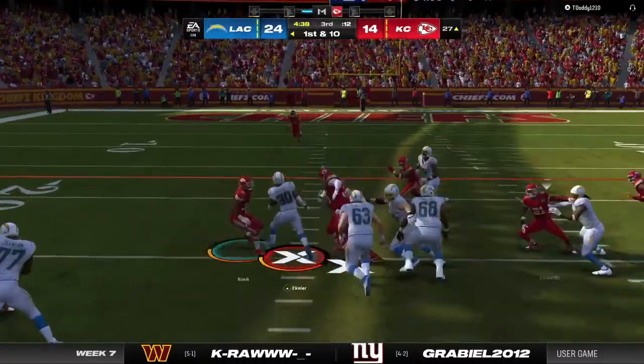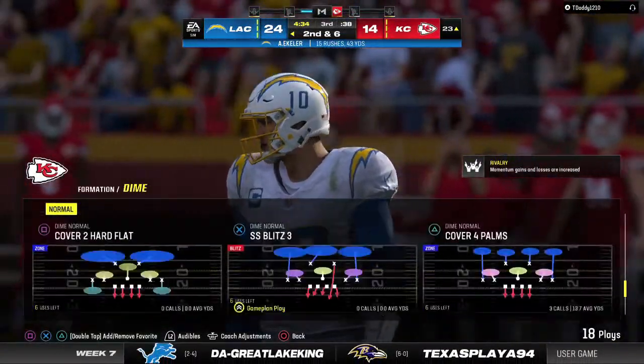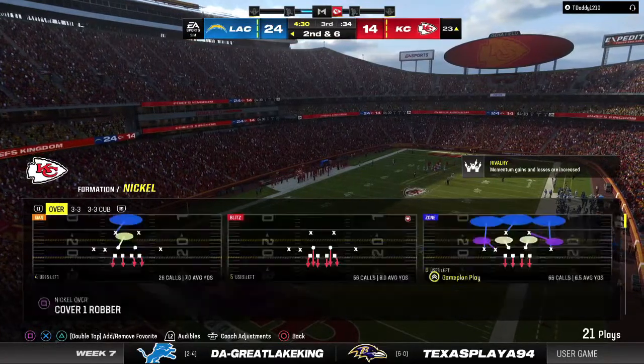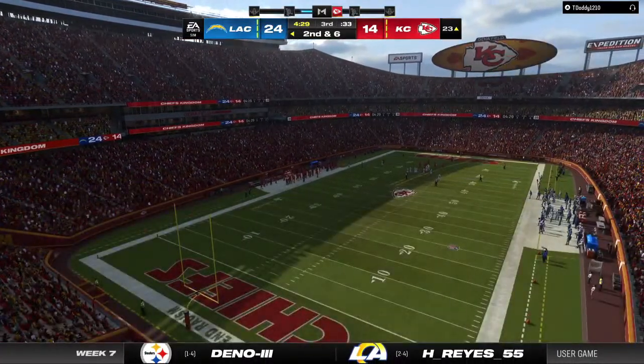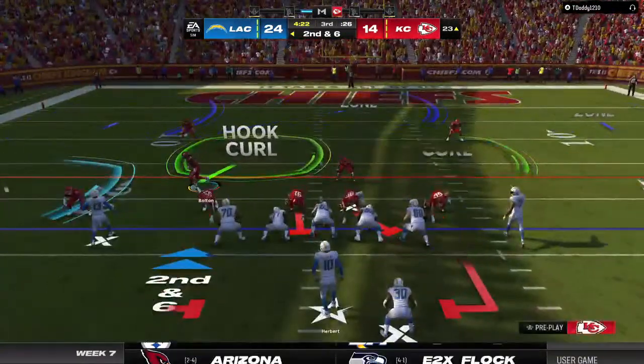Out of the gun, Eckler running it. Down he goes at the 23, a pickup of 4. And that was a quality play to start a new set of downs. That was simply an offensive line winning the battle up front and winning in a big way and giving their guy in the backfield a nice lane to hit.